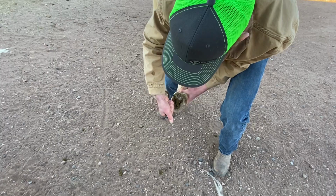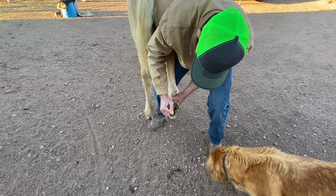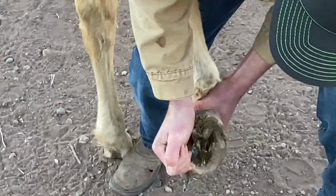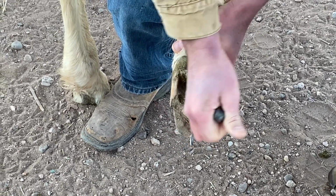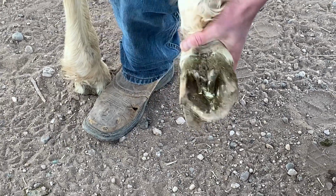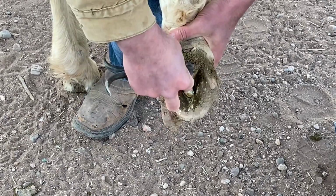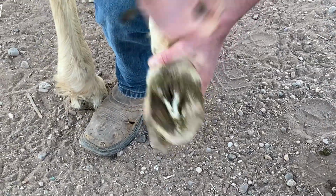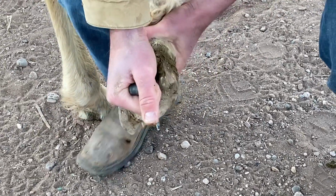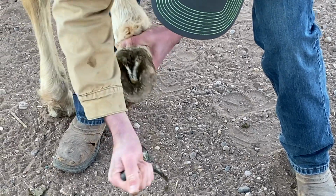Wow, Blake and I are not professional farriers. I don't know what he's saying. Blake's a professional trash talker. Look at that. I would have had a trim by now, Blake. Oh man, that's bad. Yep.